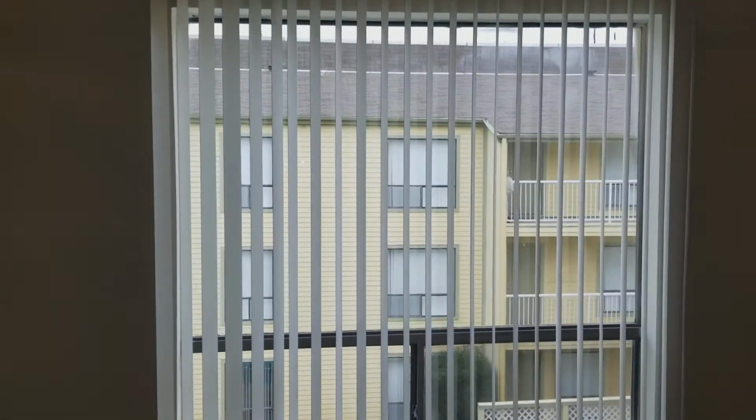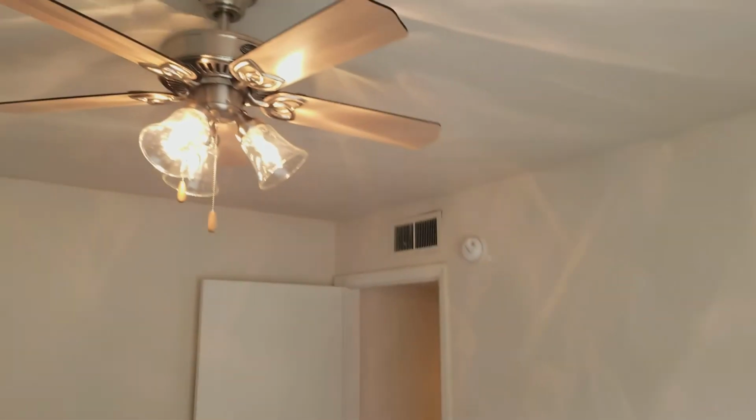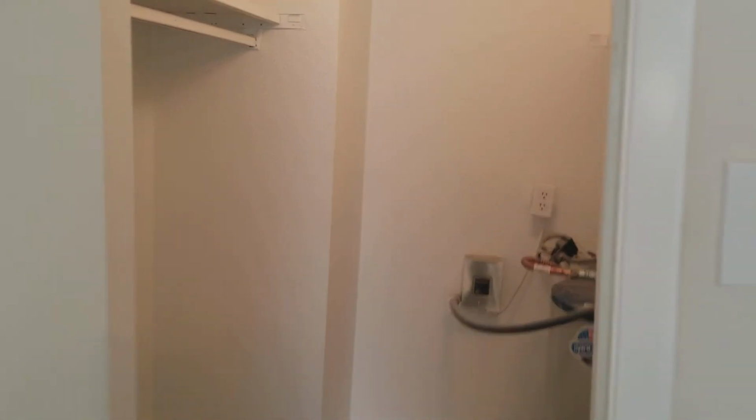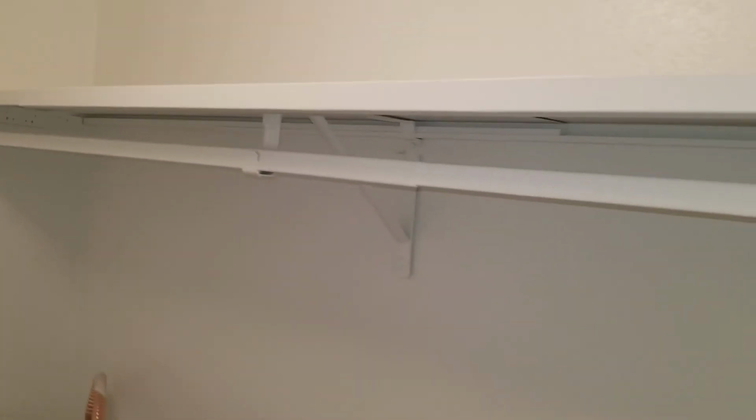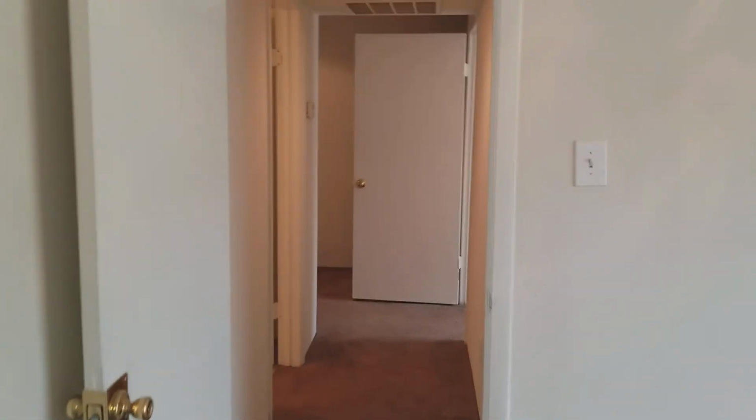And it too has a very nice sized window, letting in a lot of natural light, with the view of the pool, ceiling fan, light kit, and your closet. Now this closet is kind of small because there's a water heater in the corner taking up some space. That is why there is the large closet down the hall.